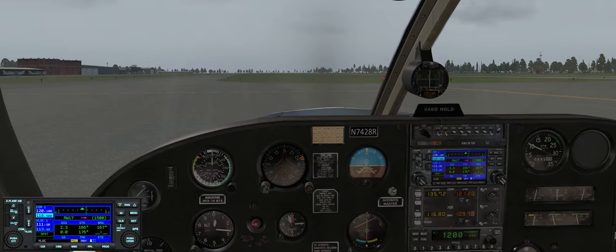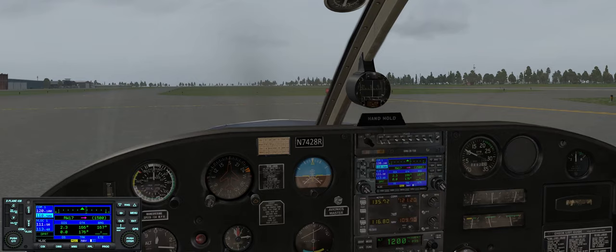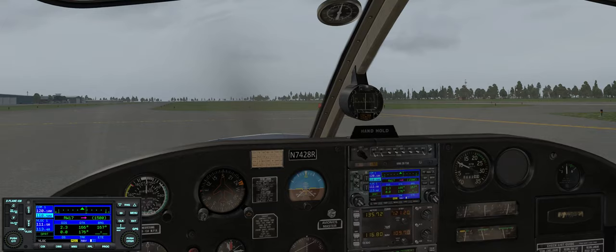Gonna wait for that guy to give his readback. Now we're not able to hear the readback because these controllers are operating on multiple different frequencies, so I'm only able to hear the controller, but I can't hear the pilot. Okay, so he gave his readback, so now I can ask for my clearance.